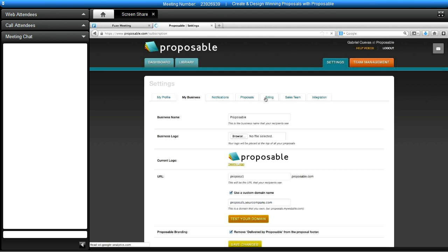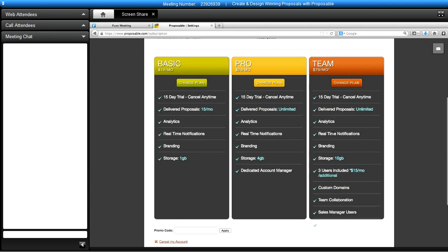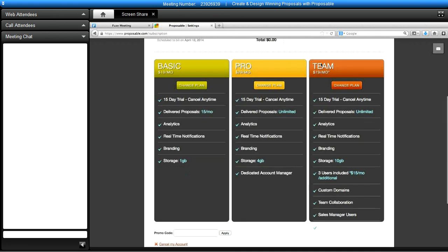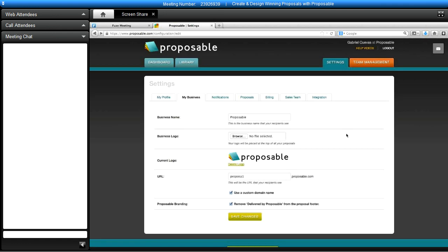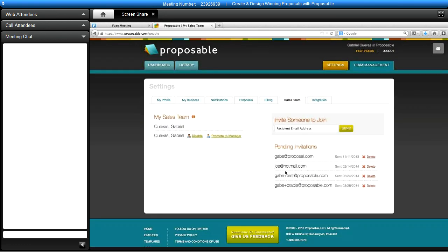So you can quickly look at exactly what it is that you get under the team. And as you can see here, that's called custom domain, and it is available only on the team plan. Okay, so go ahead and get back here. That's essentially a nice breakdown of Proposable. If you do decide to go on the team plan, you do have the ability to invite several people to your account, and this way you can share proposals. You can see exactly what the other salespeople are doing, and be able to track some of that within the dashboard.